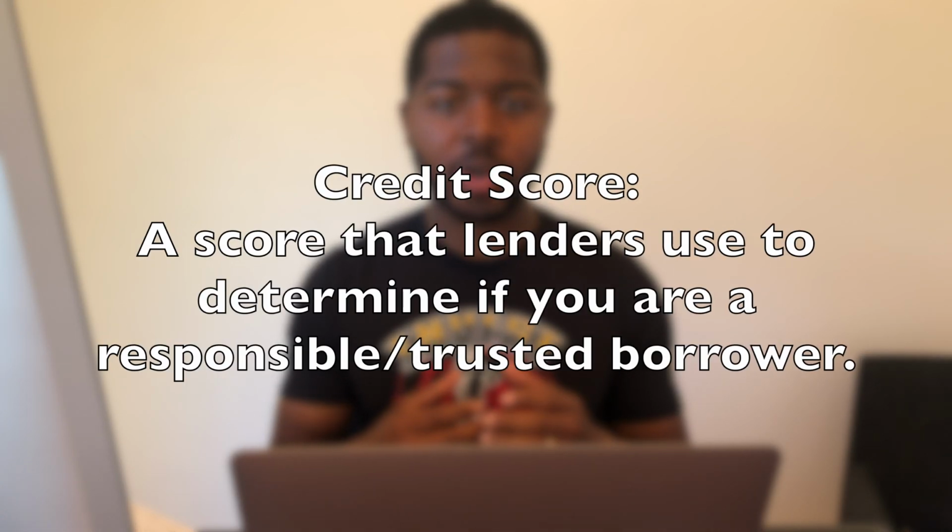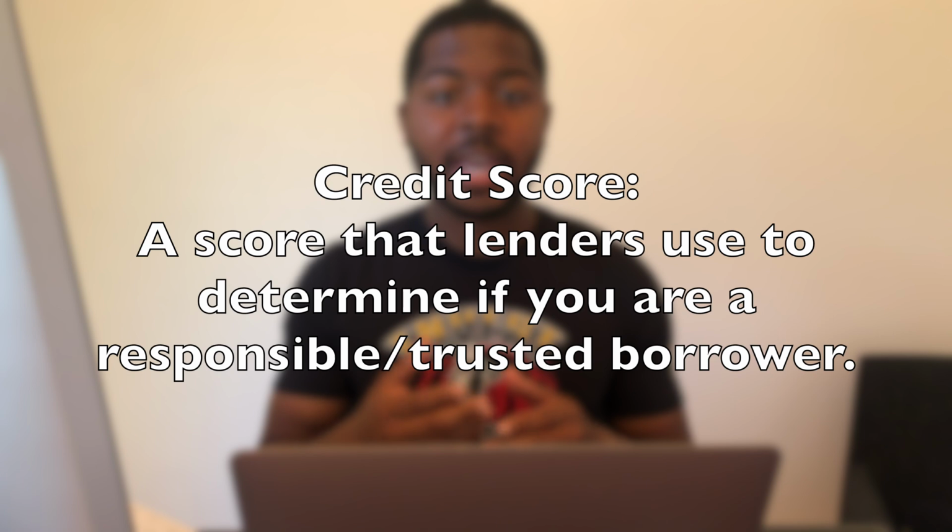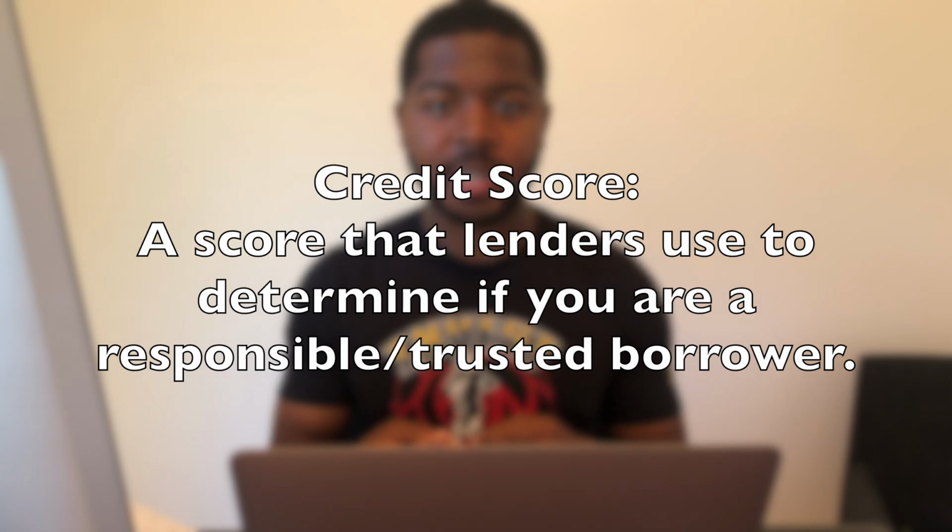What is your credit score? I'm just going to give a very simple definition for it, very high level. Your credit score is a score that helps the lender determine if you are a responsible and trusted borrower. If you have a low score, they say, we can't really trust this person. This person has a few dings on their account, or they're just not responsible with borrowing money. And if you have a high score, they're like, okay, we can trust this person. They pay their loan back on time, and it won't be much of a risk if we were to lend this person money. Your credit score ranges from 300 all the way to 850.